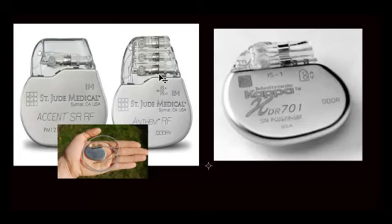And this is most commonly used in patients with severe heart failure and with conduction disturbances, where a third wire is placed in the vein behind the left ventricle so that both ventricles contract at the same time, thus improving the overall heart function. Let's talk a little bit about pacemaker insertion.